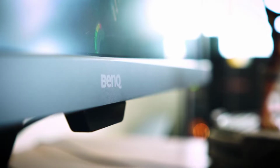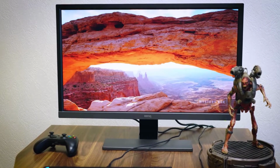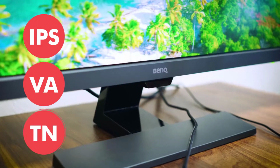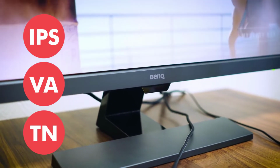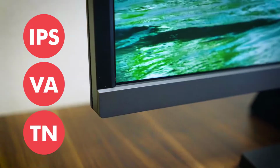Number 5. BenQ EL2870U. When you're building a PC, it's tempting to invest all your resources into the guts of the machine. You want a system that can handle 4K graphics with all the in-game settings ticked up. But equally important is the monitor needed to display your favorite games in 4K HDR glory.